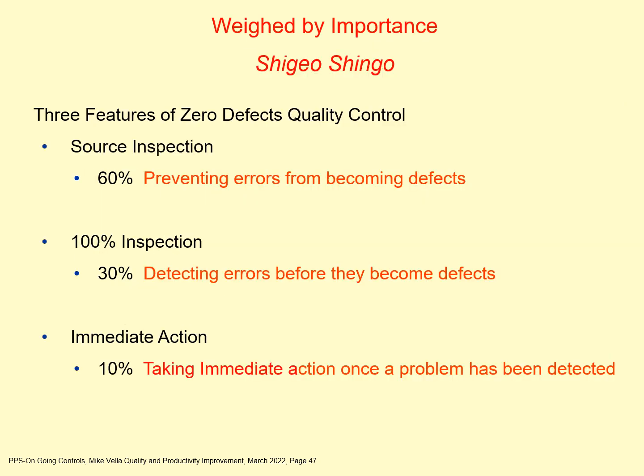So weighed by importance is source inspection, and obviously they called it source inspection, preventing errors from becoming defects. Shingo said that this is 60% of the package. 30% in his experience was inspection, detecting errors before they become defects, and of course, immediate action is the rest. With a great emphasis on source inspection and 100% inspection, preventing errors from becoming defects.